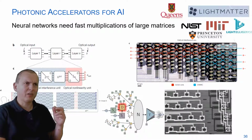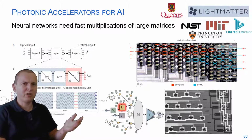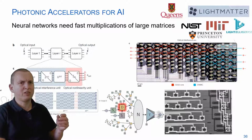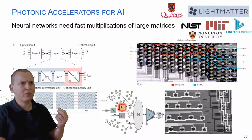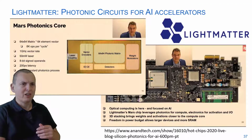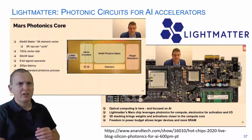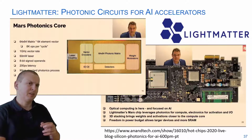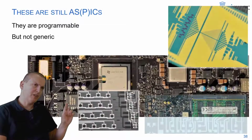Another area where you can use these circuits is in machine learning or neural networks. Multiply accumulate operations are very, very useful for these systems to mix the neurons together. So it's not surprising, for instance, that one of the first real applications of this type of circuit is in artificial intelligence. And only last month we saw an announcement by the Boston startup Lightmatter of their 64 by 64 matrix multiplier chip.